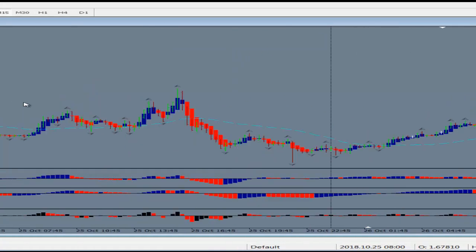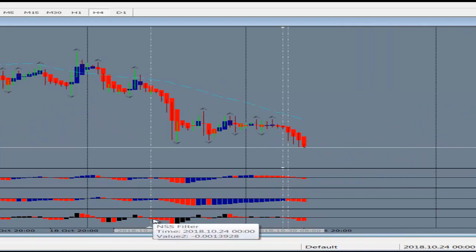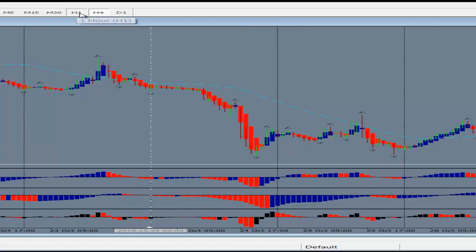Let's go back and look at this. In the 4-hour, when it first crossed the zero line, it's on the correct side of its moving average. The 1 hour is on the correct side of its moving average, but see right there, it was not the right color.